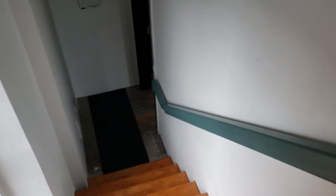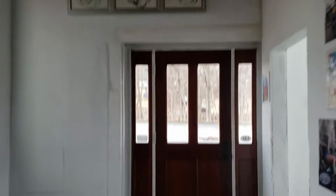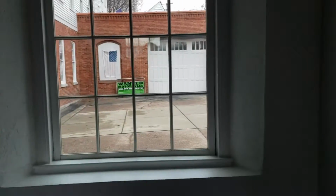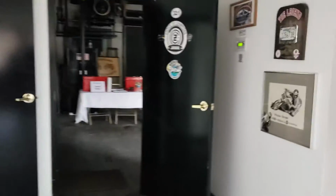And the first floor is where we're going to put the restaurant bar. It's not quite done yet, of course. I need about $300,000 to finish it. This is the lobby where you come in on the first floor. So that's West Main Street right there. There's a garage where you can drive a truck or a motorcycle into here, right into the museum.